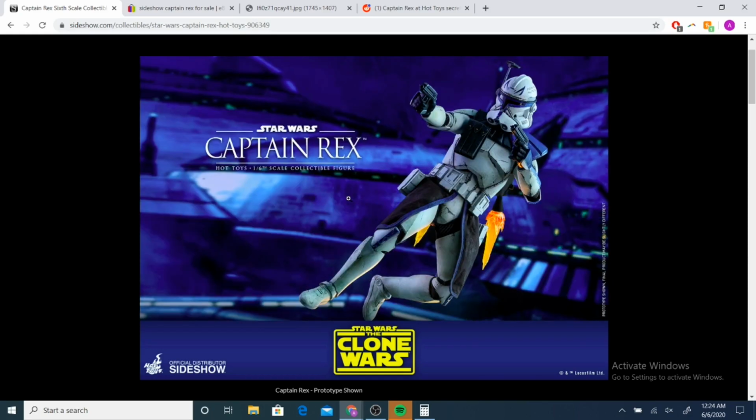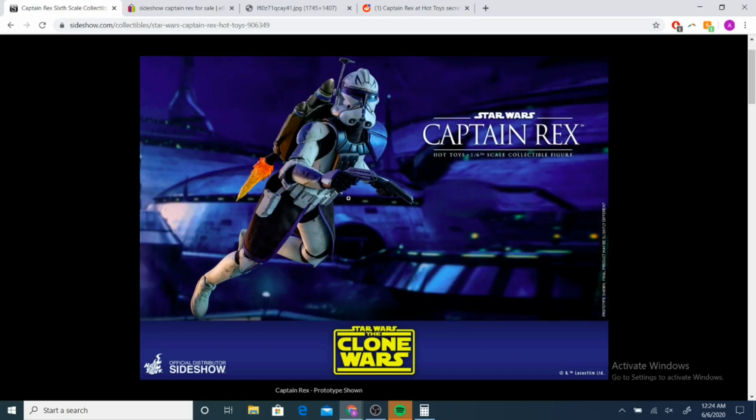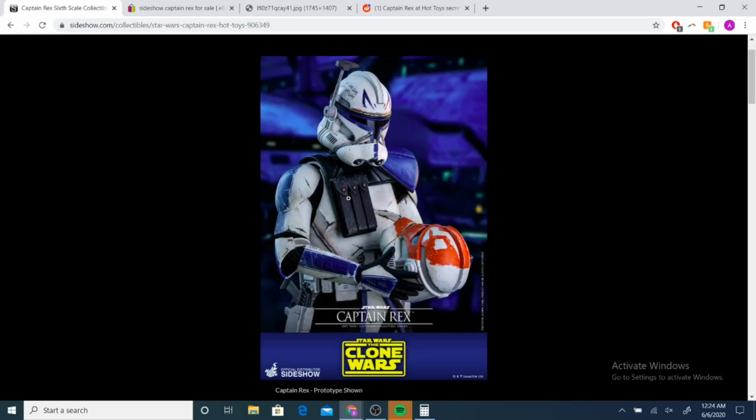Easily my most anticipated Star Wars Hot Toy of the year. Probably my most anticipated Star Wars Hot Toy that they have made. The Mandalorian, the Child Deluxe set is up there. Commander Cody is somewhat up there. Darkside Anakin is probably my favorite Hot Toy in my collection currently. But this figure, once it comes out, will just take the cake. I'm just thrilled that Hot Toys did this, and I'm so excited to see what other figures they decide to do from the line.